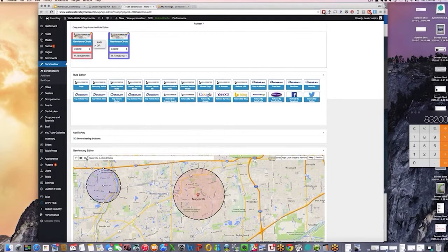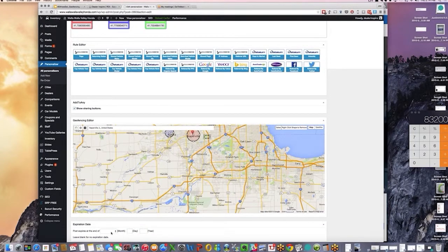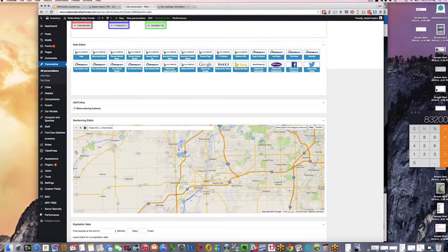So I'll draw a square and show you again how that works. So say I want to target Woodridge, I would just draw the square here, and then now I have these geo-coordinates populate. So once that happens, all I have to do is hit save. If I wanted some special to expire, I could also put the post expiration date here, and this specific personalizer that I'm creating would just go away after it met that date.